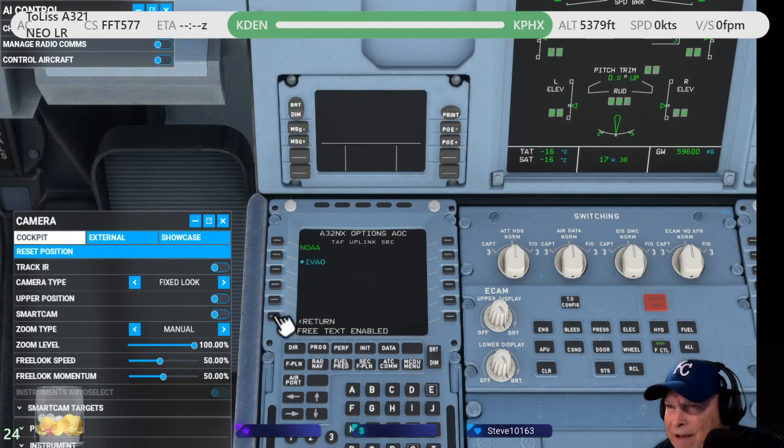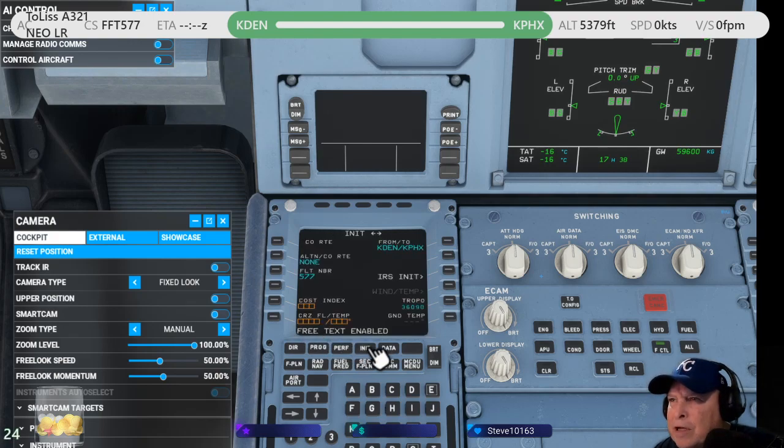Y'all know what TAF stands for. That's a Terminal Area Forecast. And you can also do SimBrief. I haven't figured that out, so I'm not even going to push it for right now. So let's look at our initialization page. It says Denver to Phoenix. 577 is our flight number.